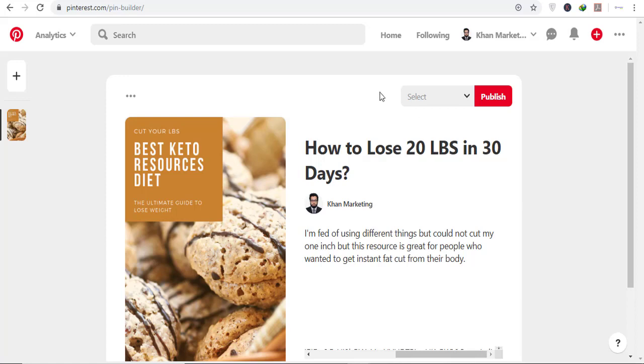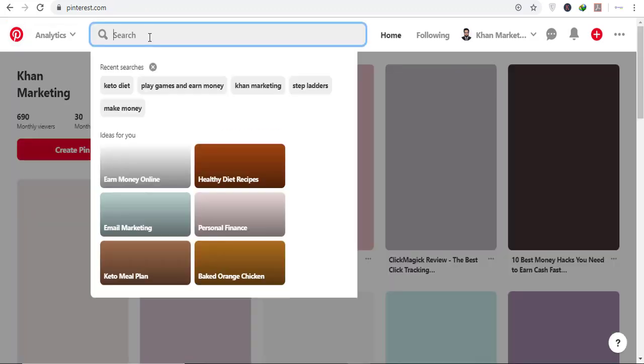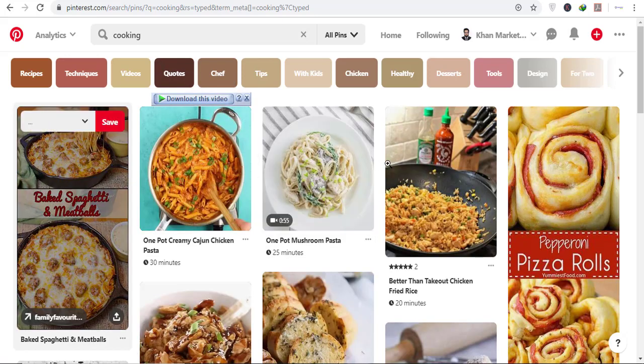How can you grow your followers? Just move to Pinterest. Let's suppose your niche is related to cooking. Just search for cooking and open up these top pins.